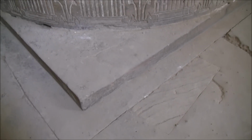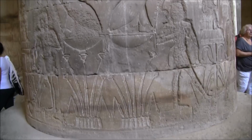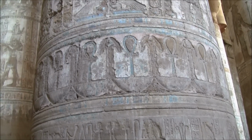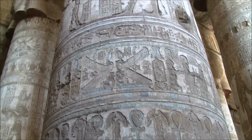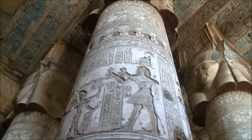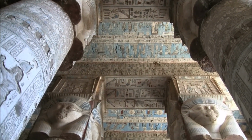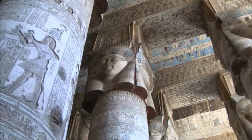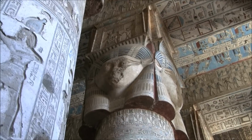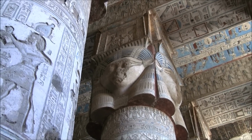We're inside the main temple of Dendera in Egypt. And you can't get a sense of the scale, I don't think, with photographs, and even with this video. But hopefully this will give you an idea. This was a temple from the Old Kingdom of Egypt, dedicated to Hathor, who is represented as obviously a female and with cow's ears.